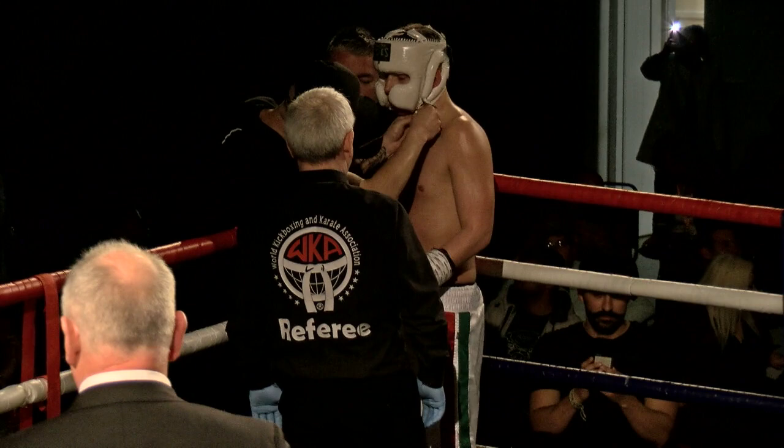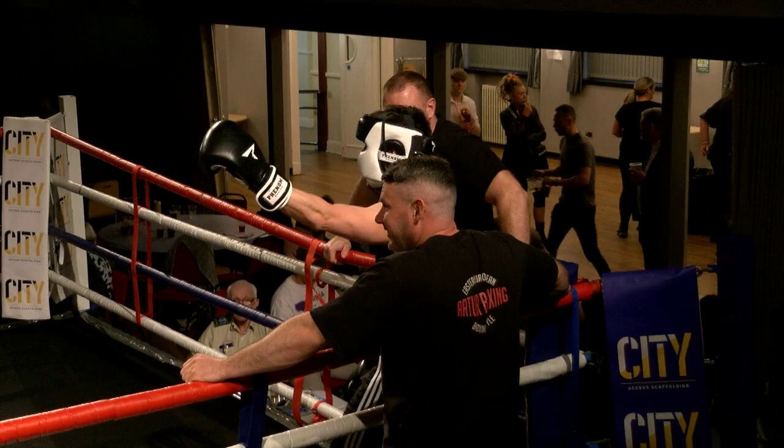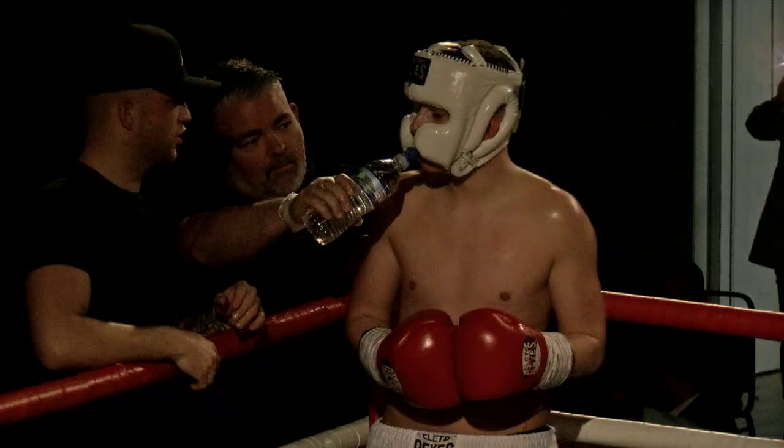Both fighters just getting their final instructions. Nobody's going to throw the playbook out now. I'm imagining that Bacci's going to be boxing off the back foot, working down the corner. He does that very well. Grant, not had the chance to see him spar, but he does look like a very fit young lad. Looks like he'll be a come-forward fighter. We'll see how the styles blend.